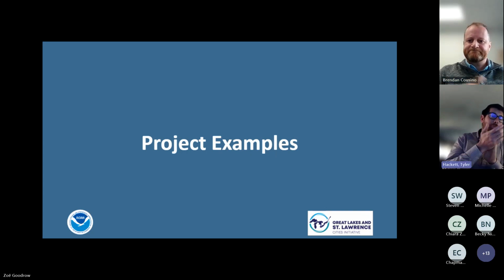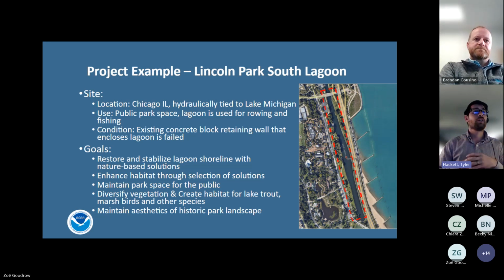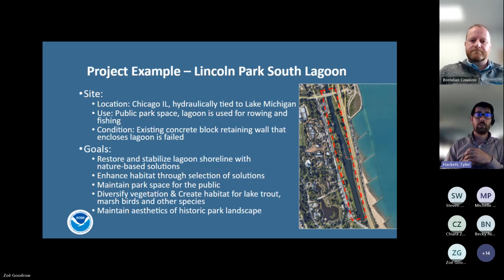Great. Thanks, Brendan. Brendan did a great job digging through what our end goal is here. What are we trying to achieve with these projects? So I'm going to dig into a specific example, the Lincoln Park South Lagoon, which was done in part with NOAA, the Great Lakes Cities Initiative, and also the Chicago Park District. We chose this site specifically because of its use, conditions, and the large amount of public access and front-facing publicity for it.